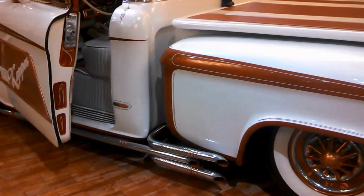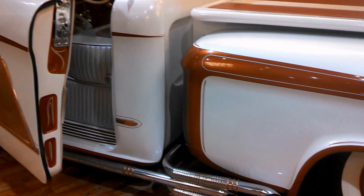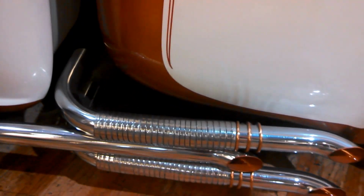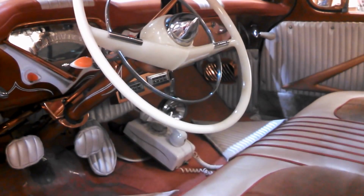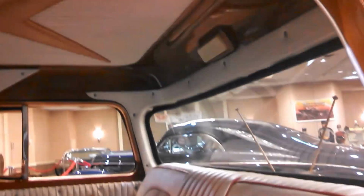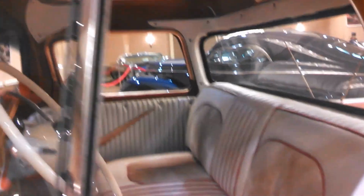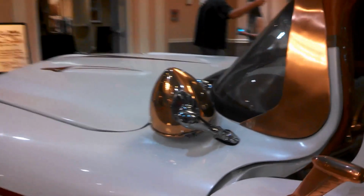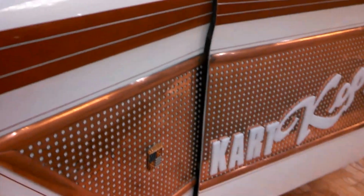Look at those pipes. Two from the side, underneath. Those are actually fakes. And then the one which actually goes forward. Look at the phone in there. That's great. This has been chopped down. Everything that can be copper toned is copper toned. And of course you have copper trim. It's all copper.